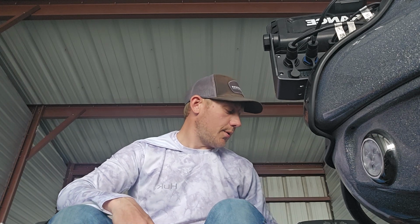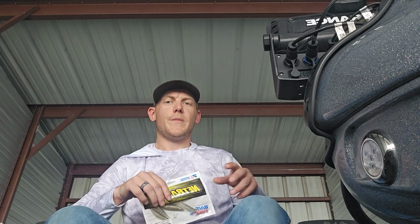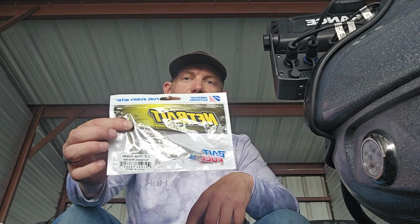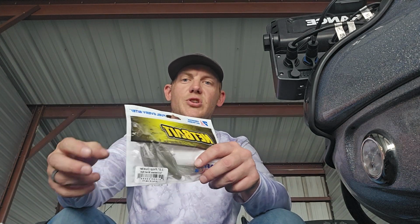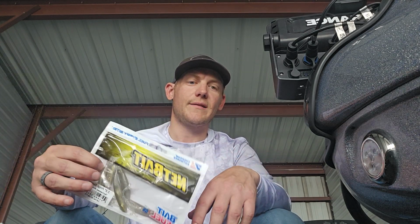The bait I'm throwing for live scope is the Prop Duster by NetBait. This one is in the Tennessee Shad color. That's what I've got tied on. I'm also throwing that on a 7-foot Slabs one-piece rod. It's got a really soft tip, but a good strong backbone, and it seems to keep those fish pegged up really good.